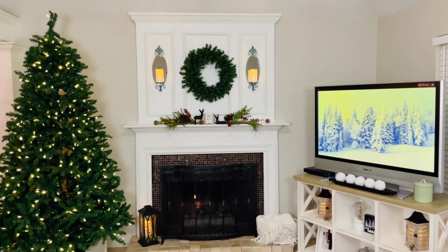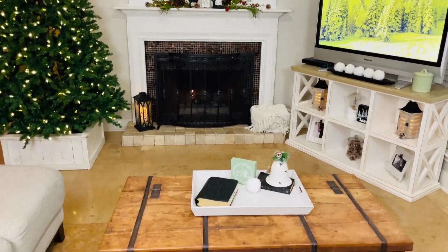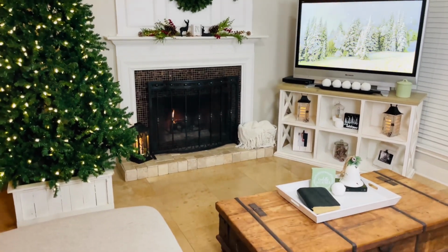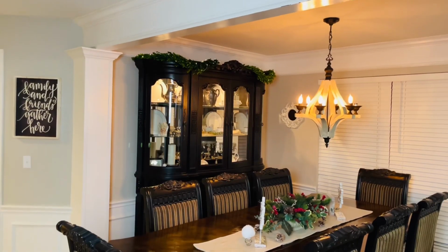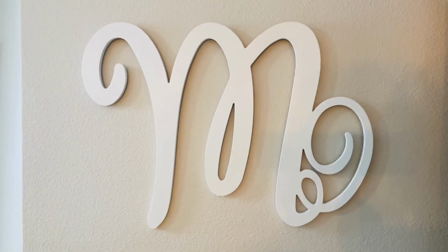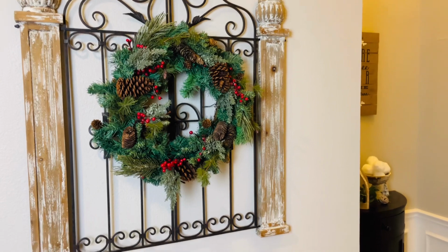The living room is done, but we still have one more spot that we need to decorate. I swapped out the mirrors for this monogrammed M, and I left the berry wreath the same.